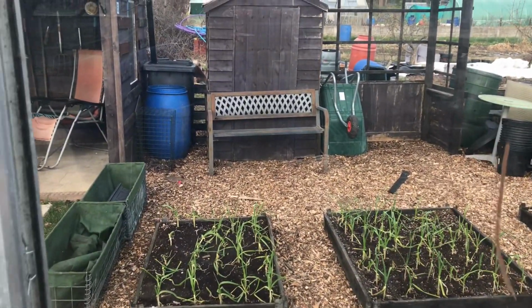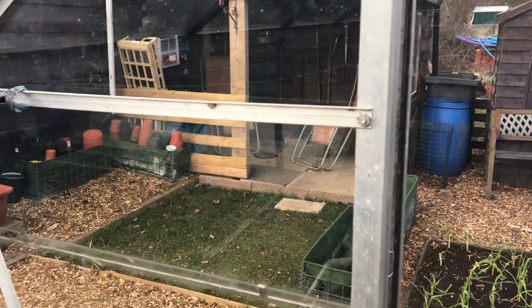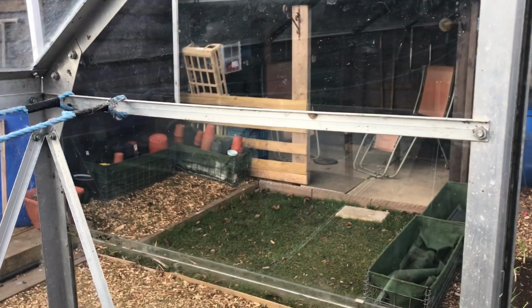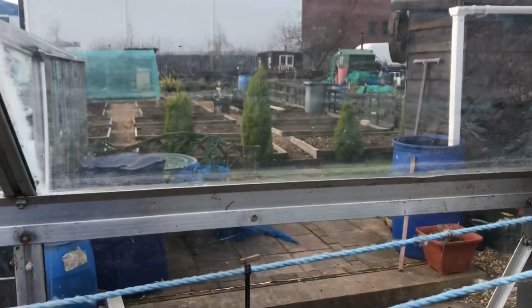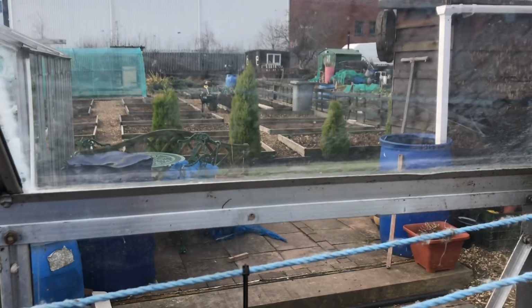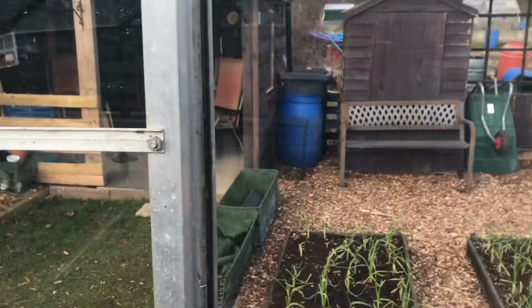Right guys, I think it's time for a cup of tea. I'm probably going to do a little short video through the week, probably showing the other potato beds that you can just see down there, finished. But it's cup of tea time and home time.